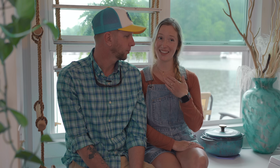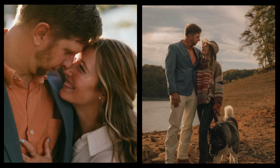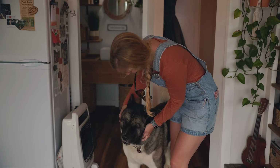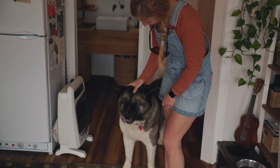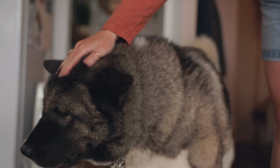In the near future, we have some exciting plans going on. I am engaged, and so we're going to get married in August, and we see ourselves being in this house for the foreseeable near future. And then at some point, after Aiko passes, she is 9 years old, so we hope she has several more good years, but never know. And so when Aiko passes, we have this grand adventure that we're planning to go sail around the world.